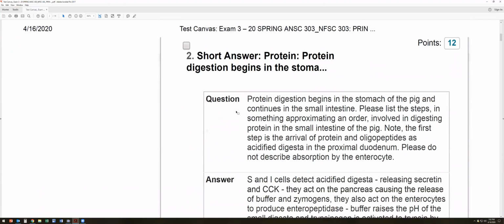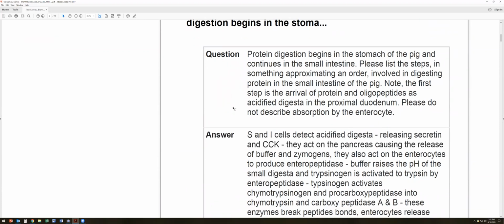Okay, the next question, I think this question went reasonably well. Protein digestion begins in the stomach of the pig and continues in the small intestine. Please list the steps in something approximating an order. The approximating an order was more difficult than I thought it should be. Involved in protein digestion in the small intestine of the pig. Note the first step is the arrival of protein and oligopeptides as acidified digesta in the proximal duodenum. Please do not describe absorption by the enterocyte. A lot of people described absorption by the enterocyte, and if you described it, I graded it. And if you didn't describe it appropriately, I took points off. So it's very much in your best interest to try and answer the question that I'm asking rather than answering more question than I ask.